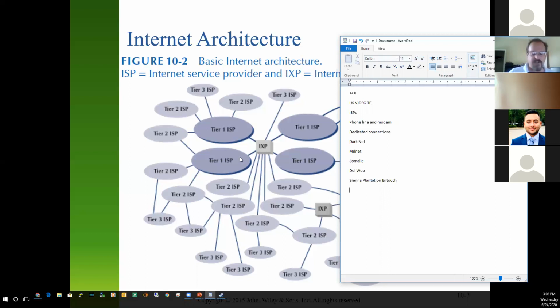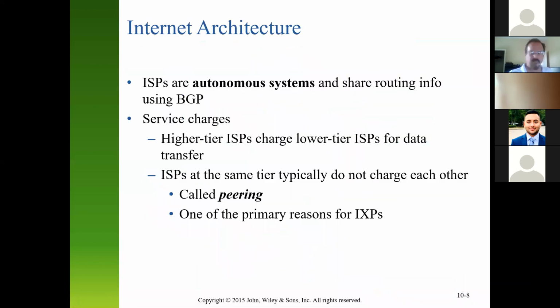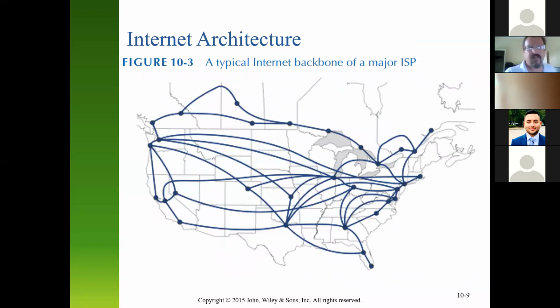So inter-exchange points, let me talk about that for a minute. This is kind of like a main distribution facility, an inter-exchange point, but at a much larger scope. I'm going to skip that for a minute. Here is a not that accurate map. It's a slightly older map of major inter-exchange points within North America.